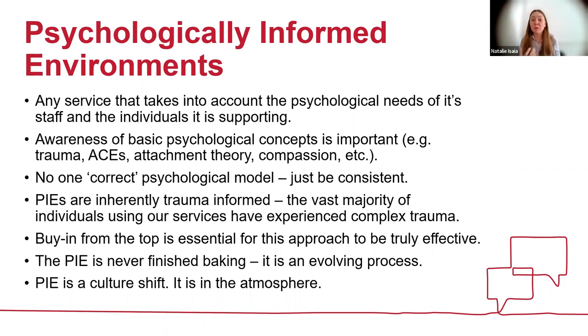So thinking through attachment theory and how that plays out in the interpersonal reactions with the people that we're supporting is often very enlightening for staff members, and they suddenly go, oh, that's why my clients do that, I get it now. And in their day-to-day work, that helps people, as I said, stay more connected to their empathy. So in terms of psychological models that you might want to use in your services, there's no one correct model. Some services might use very specific models like mentalisation-based treatment, MBT, that's used in some of the PIEs in London, in some of the hostels.